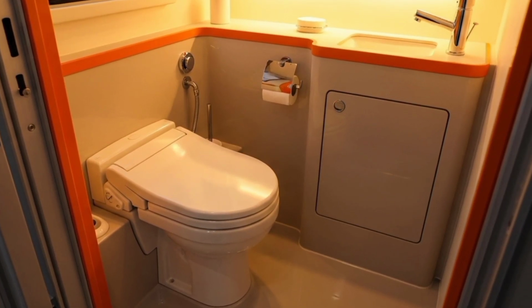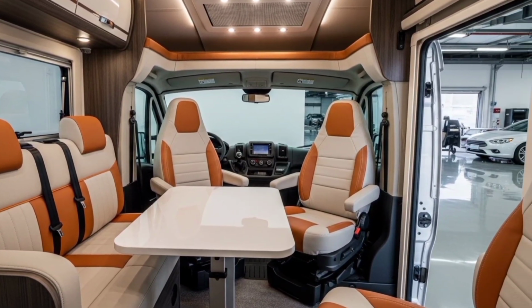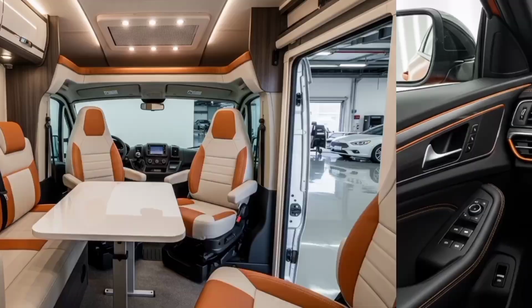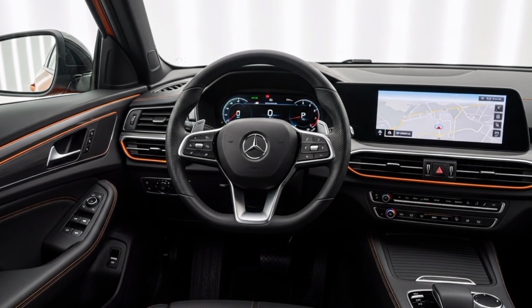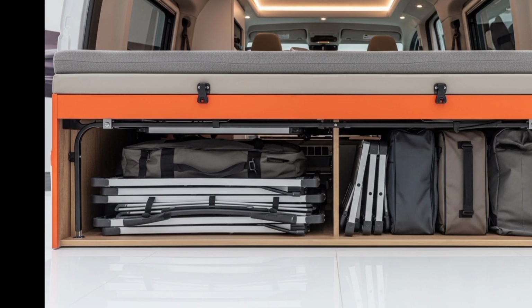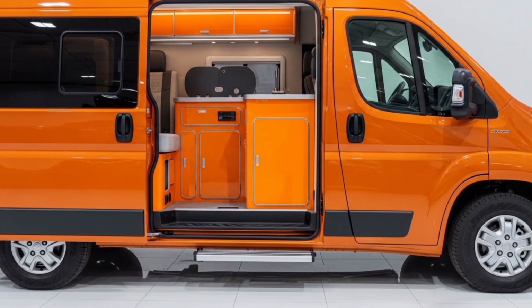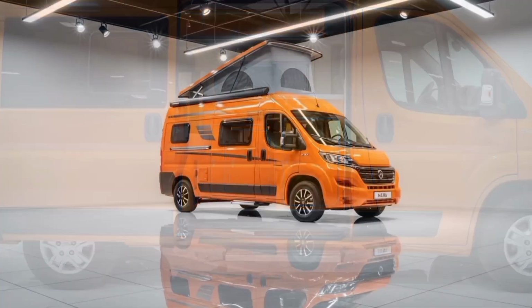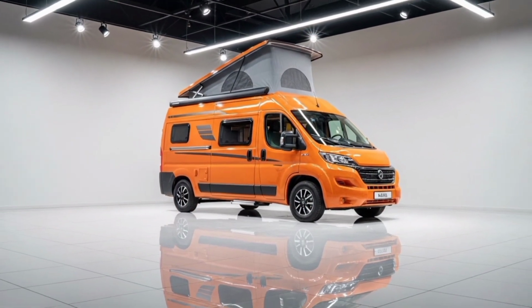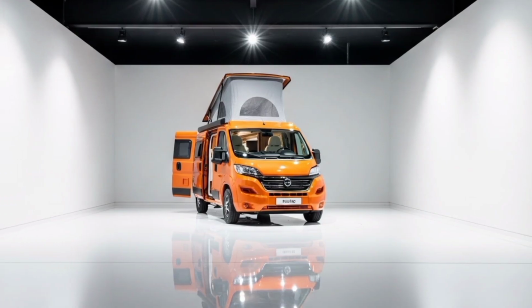Pricing and value. So, how much does all this cost? In the UK, the Westfalia Kipling starts at around $6,900, while in mainland Europe, prices begin at roughly $66,800. Of course, final prices vary depending on options like the automatic gearbox, upgraded heating, awning, or solar panels.